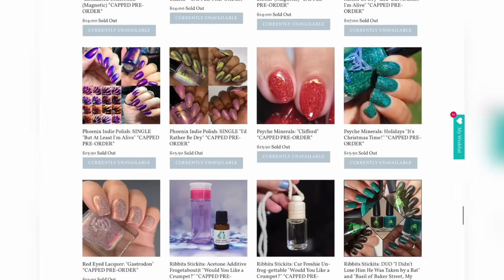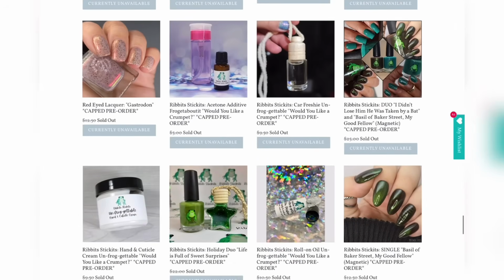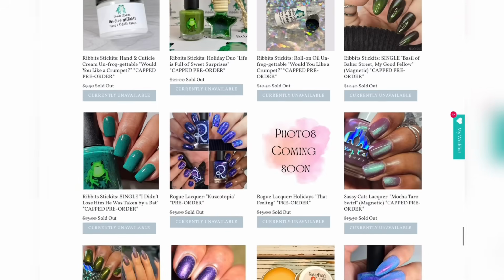But yeah, now we can move on to the next two rows here. And I'm not really feeling the polishes here, so we can just keep going.